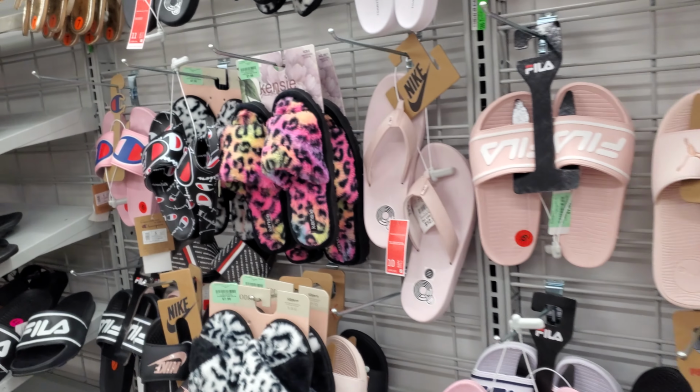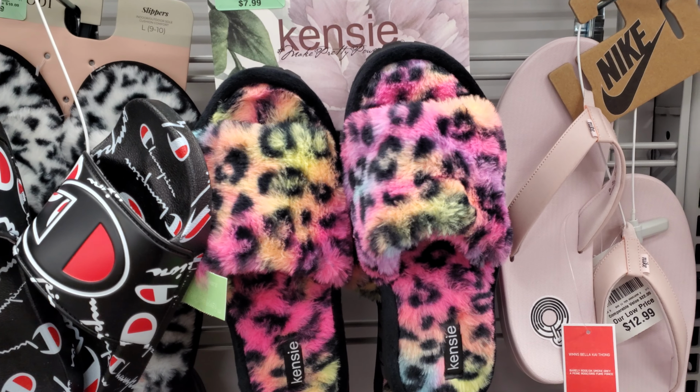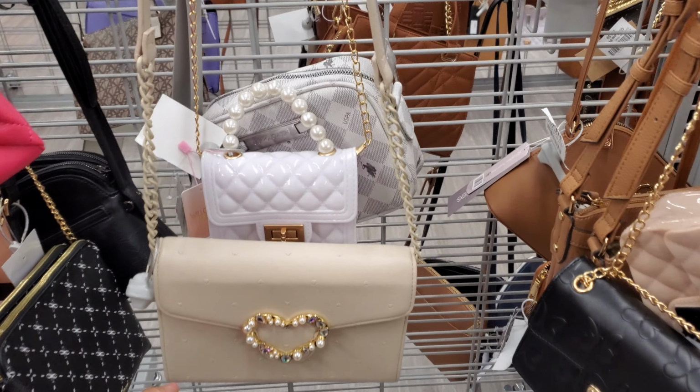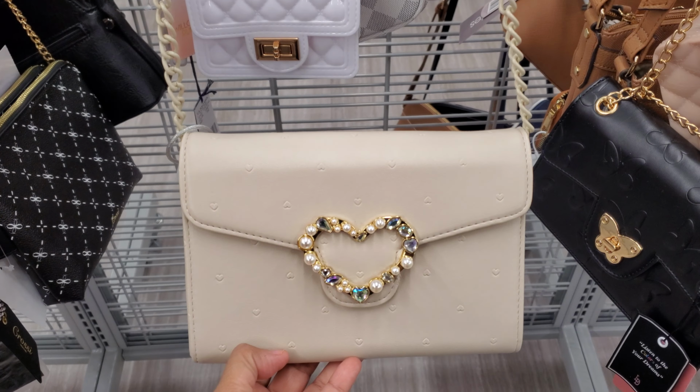Wow, look at the colorful ones. Okay, this could remind you of Lisa Frank. It will be $8. Really colorful. They have the black one, too, and white. These are $8 as well. Look at this little heart one right here. This one is Betsy Johnson's, kind of cute.